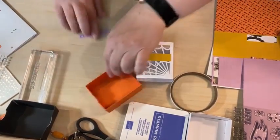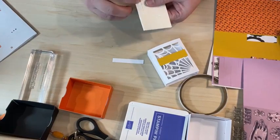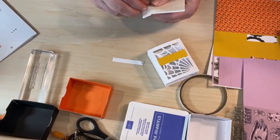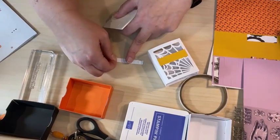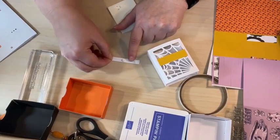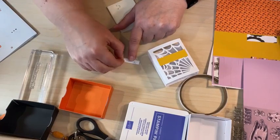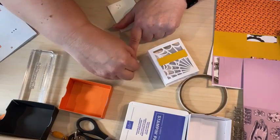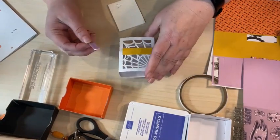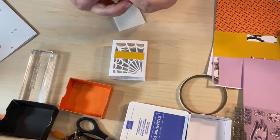Then we'll take our Happy Halloween and we're going to put some dimensionals on it. Because what is a project without dimensionals, right? I mean, is it even crafting if you don't use dimensionals? I don't know. I'm sure it is. But I feel like somebody might question my sanity if I don't use dimensionals, right?